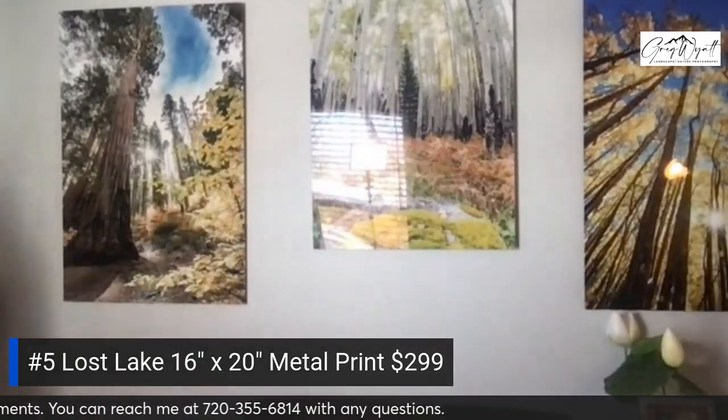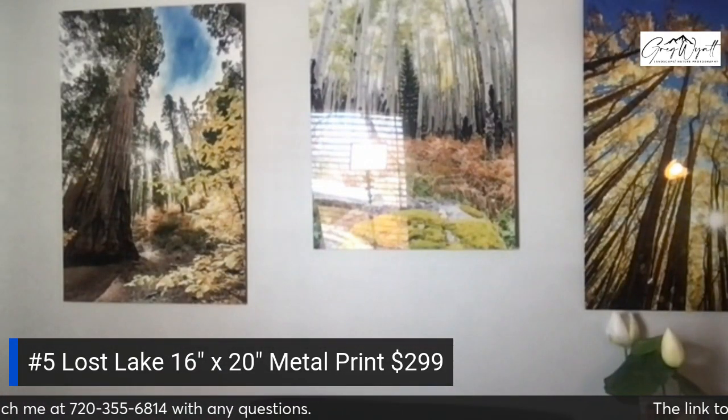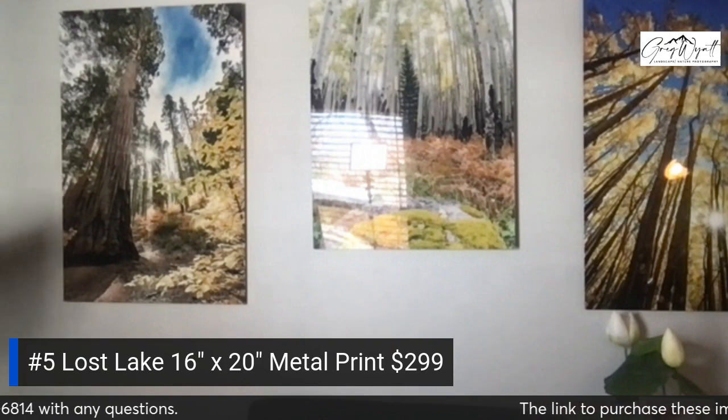And my next image is a 16 by 20 metal print. Today this image is going for $2.99, regularly $3.99. So again, this is the only print I have of this one for today's sale. I am selling it for $2.99. This image right here, Lost Lake, is up and around the Steamboat area.